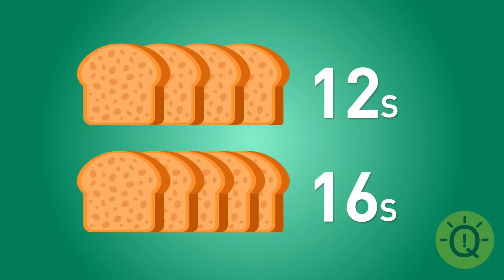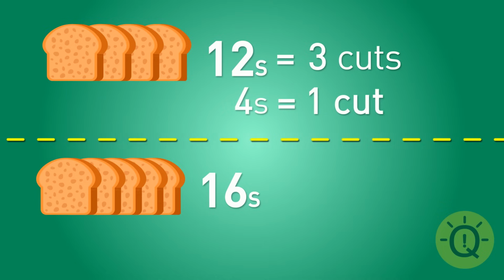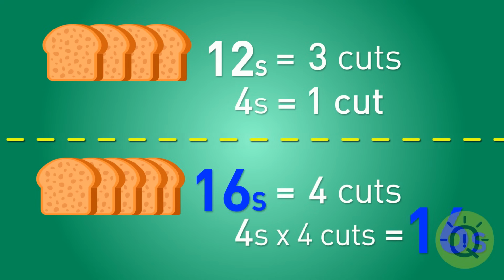16 seconds. To get 4 pieces of bread, she must make 3 cuts. If it takes her 12 seconds to make 3 cuts, it means she makes 1 cut in 4 seconds. If Fiona wants to cut the bread into 5 pieces, she needs to make 4 cuts. 4 seconds for each cut makes it 16 seconds in total.